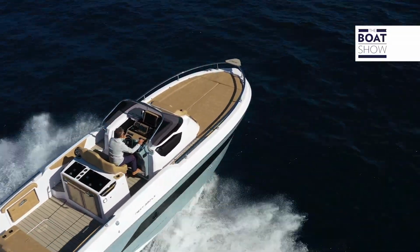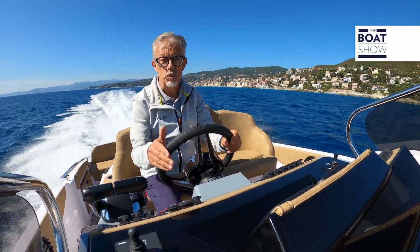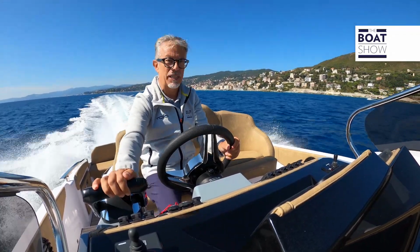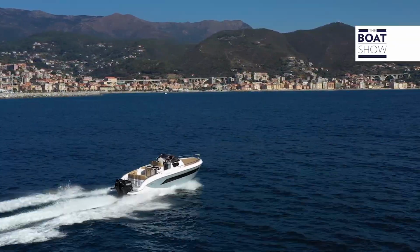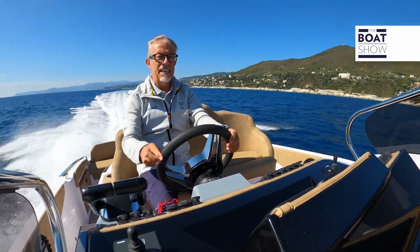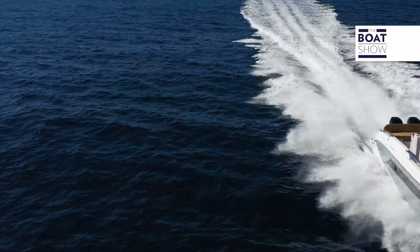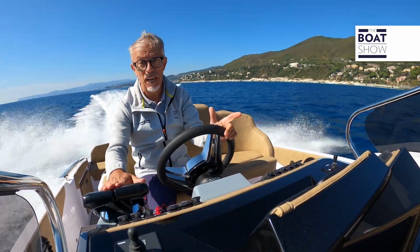Until now, in order to sail as well as possible in this sea condition, I have to keep the trim all down. But if I turn it up a bit, it might improve the performance even more. It is definitely smoother. 4,800 RPM and navigating at 35 knots. If the sea was calm, you could navigate like this for as long as you wanted. The engines can handle it, and you and the crew can handle it too.